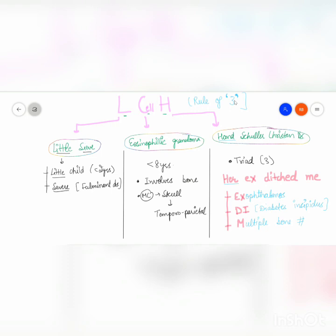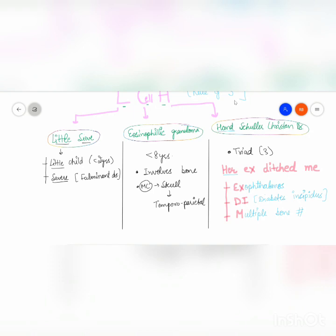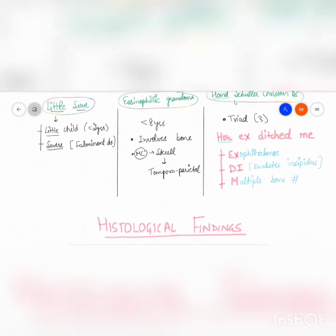Okay. Now coming on to Hand-Schüller-Christian disease. Remember Hand-Schüller-Christian, there are three words, and there is also a triad, a rule of three. Rule of three will follow here only. It has a triad. Try to remember the triad by the mnemonic, HER EX DI-M. I deliberately put this mnemonic so that you won't get confused between exophthalmos and enophthalmos, and between diabetes mellitus and diabetes insipidus. Many students get confused in the exam between exo and endo and diabetes mellitus and insipidus. From HER, you remember Hand-Schüller-Christian disease. Then EX for exophthalmos, D is for diabetes insipidus, and M is for multiple bone fractures. Okay, so we are done with LCH.